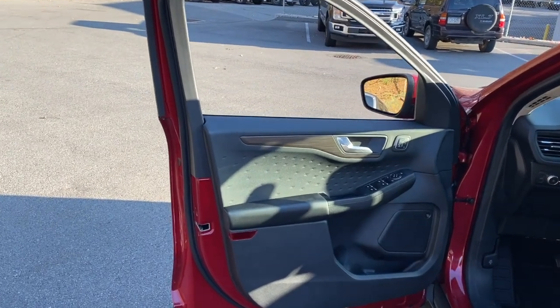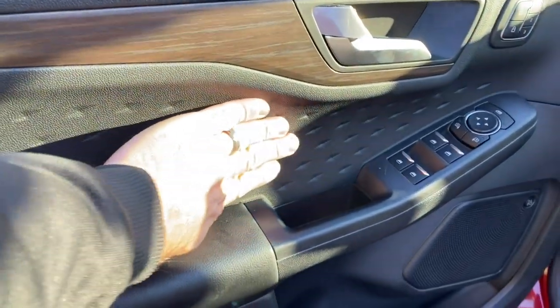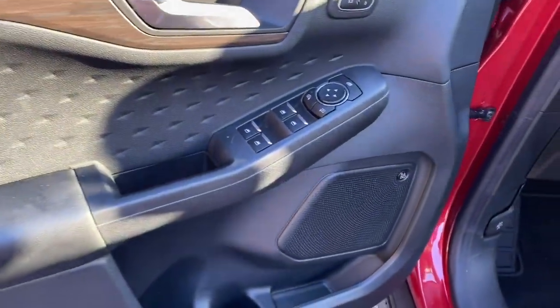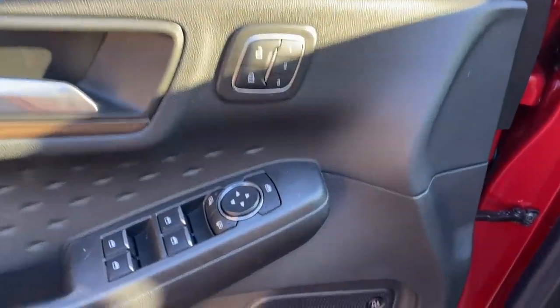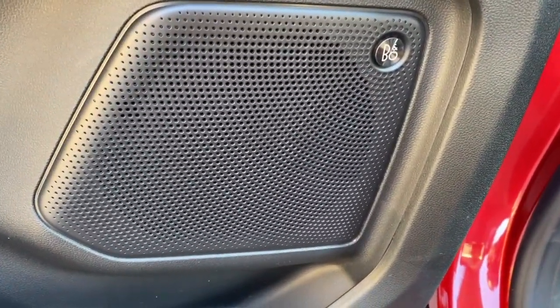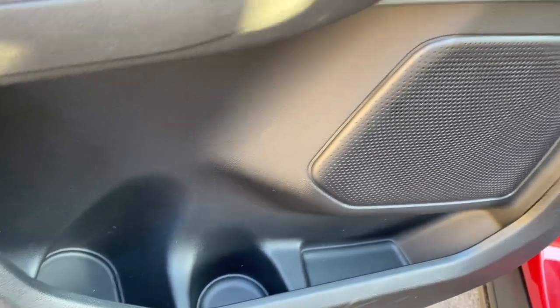Now let's take a look at the interior. It has this neat diamond plate pattern here on the door panel. Here you can see the window switches, mirror switches, and door lock switches. This vehicle is also equipped with the top-of-the-line B&O audio system. There are 2 cup holders in each door pocket.